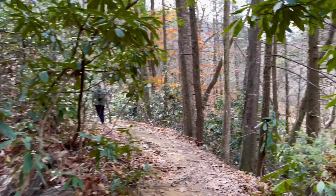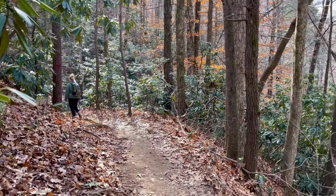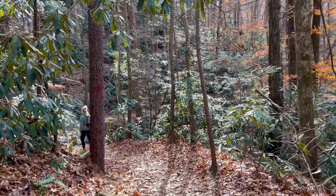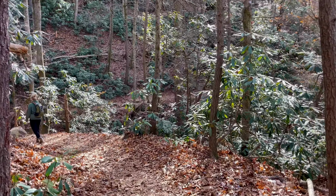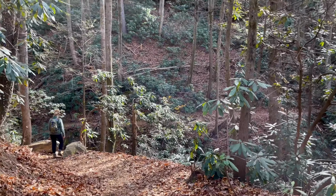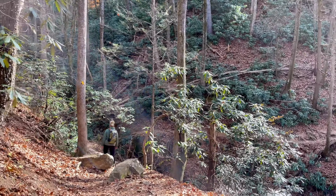For today's video, we're going to be hiking to Little Bradley Falls. This is in Saluda, North Carolina. It's off exit 59 from I-26. Little parking area on both sides of the road. Parking area at the trailhead for this one, and then one for Big Bradley Falls.